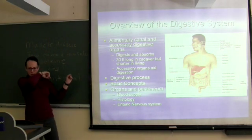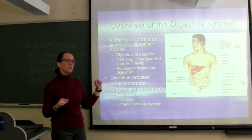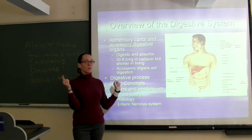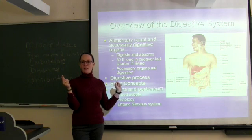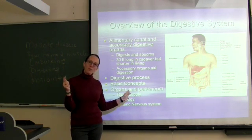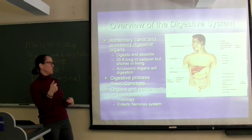The accessory organs, who could give me an example of an accessory organ in the GI tract? We actually just went over one in endocrine. The pancreas, because it has exocrine as well as endocrine functions. We're going to talk about those accessory organs along the GI tract and how they help us with digestion.